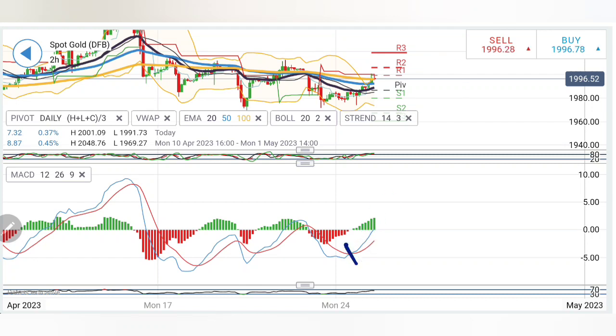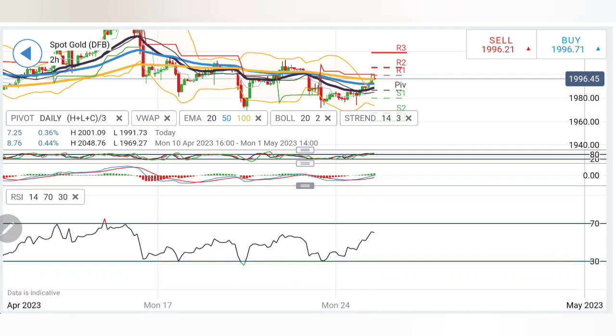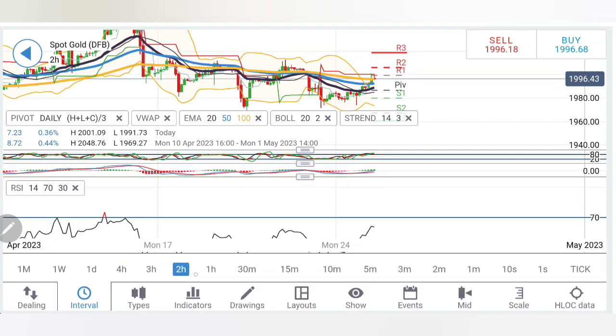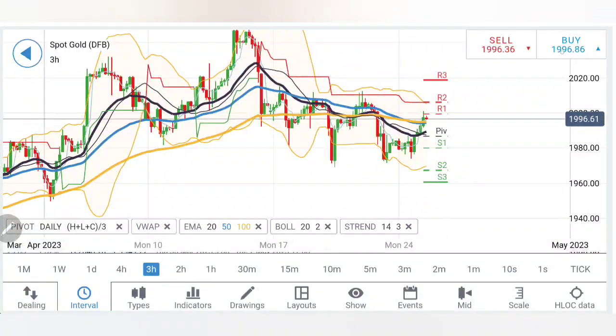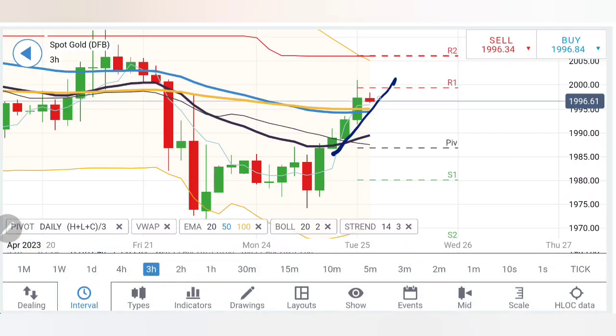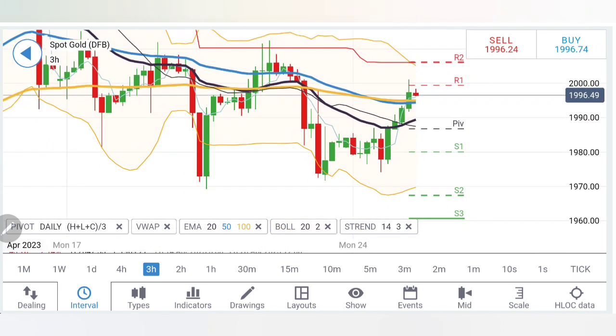But look at MACD. This has crossed over at the bottom, trading with divergence. It appears to flatten here. Let's see if it continues to converge from here. RSI is almost comfortable, neither overbought nor oversold. If you look at the 3-hour charts, see increasingly bullish channel support here. And precisely once it draws below 1992, then 1988, 84 levels are very strong support. So same support levels as what we have mentioned in the earlier 2-hourly charts.